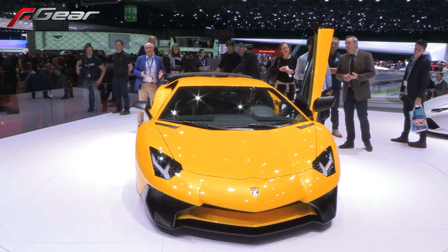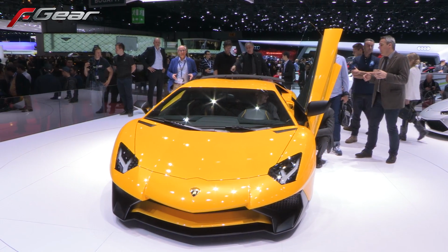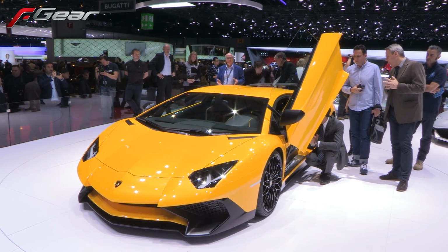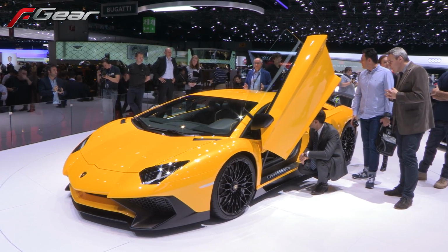It's bright, it's yellow. It's Lamborghini's 750 SV. The SV is Super Veloce. The 750 stands for 750 CV, which is the power output. Torque's not far behind it. It's 690. Very, very limited edition. I imagine it's going to sell like hotcakes.